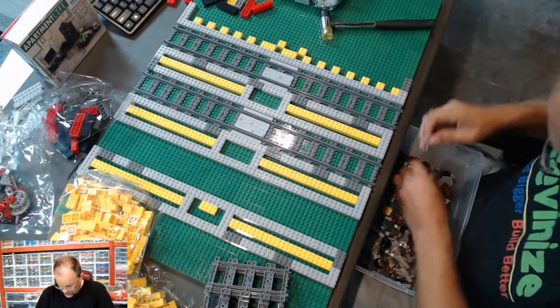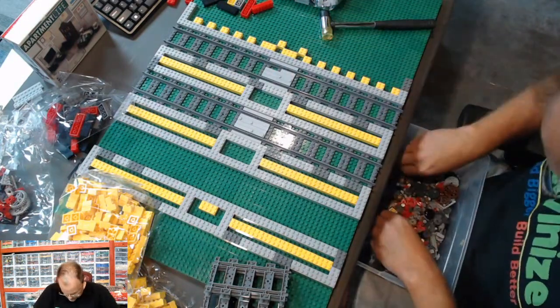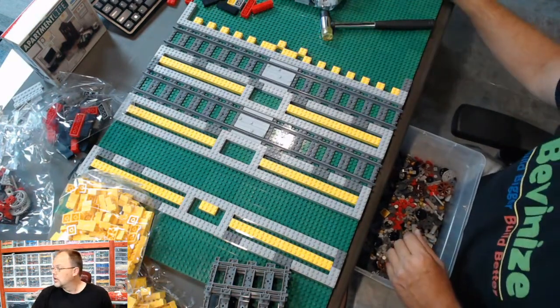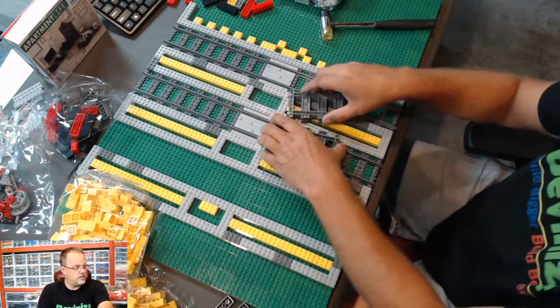There. That one goes here. That one goes there. Now I gotta put the last piece of track in.